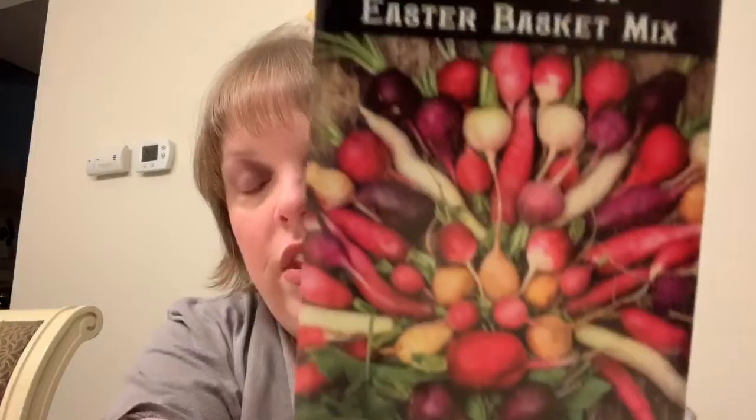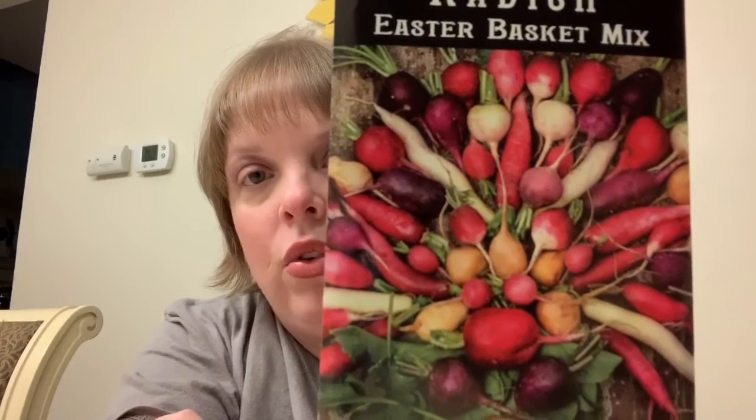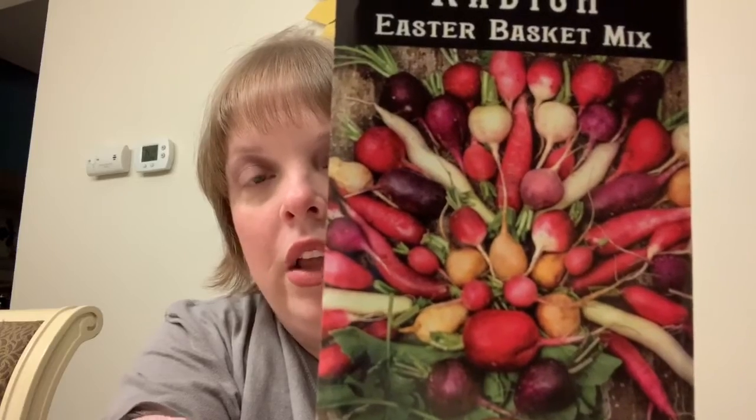One thing we are pretty excited about is the Easter basket radish mix from Baker Creek, which has pretty much every radish that you can think of in there. So I can't wait to do that. There looks like there's some icicle radishes, some English breakfast, which I tend to like just the little round globes, but the English breakfast one is pretty good too.